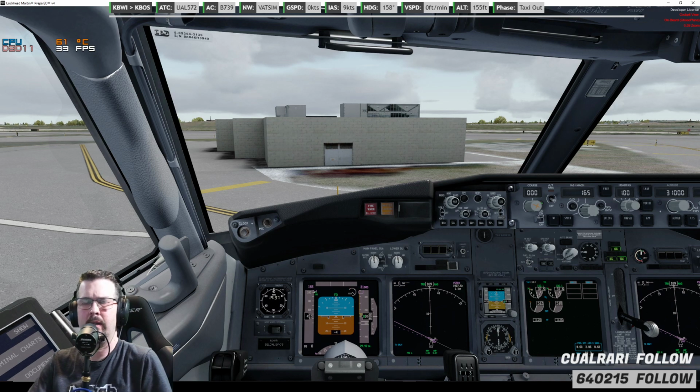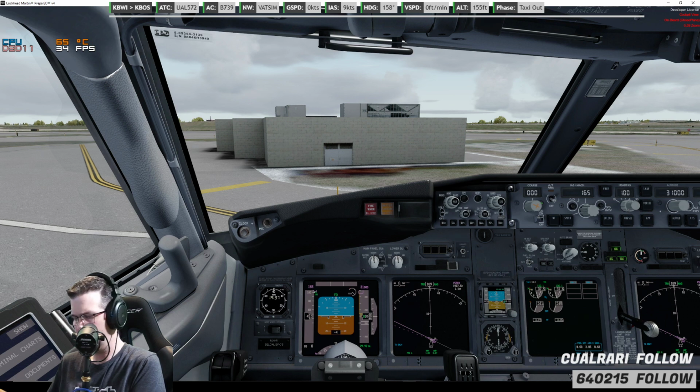United 572, expect runway 15 right for departure. 15 right, United 572.